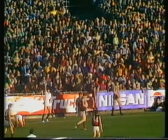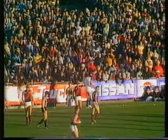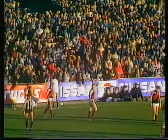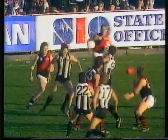Williams takes it for some odd reason, kicks it into the crowd. And should be penalised. He should be too. Time wasting. However, it should be thrown in. Collingwood at right half forward. Merritt.